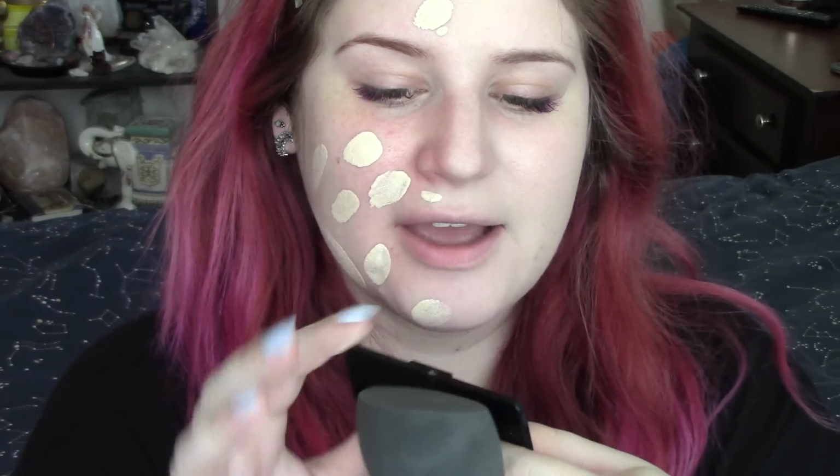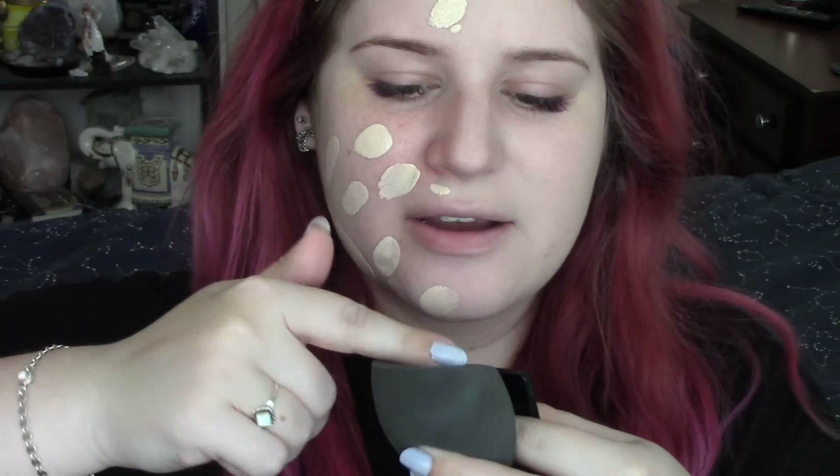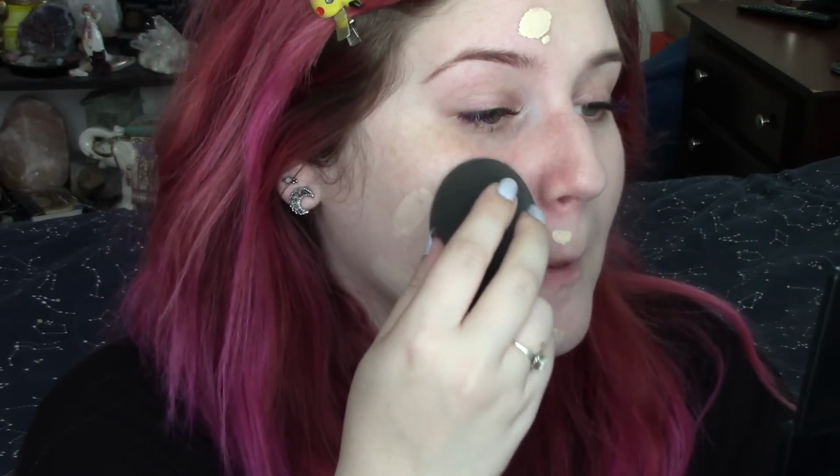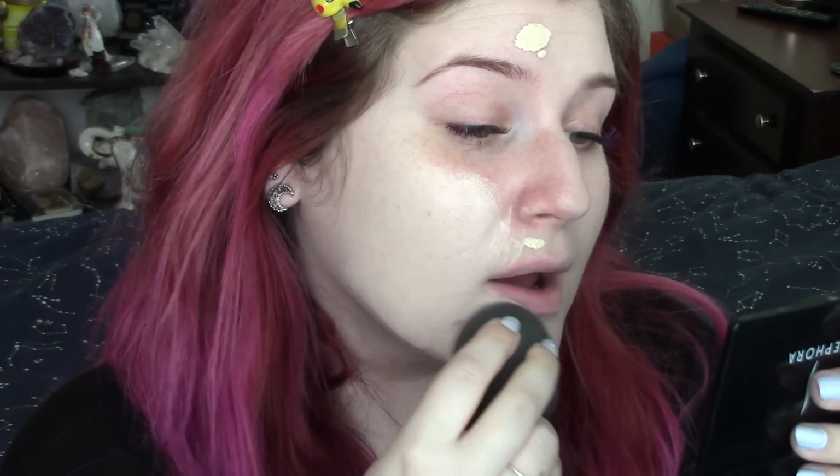This one's pretty good. I'm gonna go ahead and go on to the angled one for the other side of my face. So let me get another pump of foundation. Alrighty, I'm gonna take the flat side here and buff that in on this side. It does feel very similar to the Real Techniques sponge, so that's good, because I like the Real Techniques sponge.